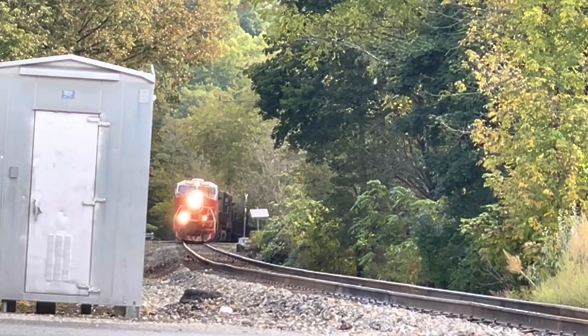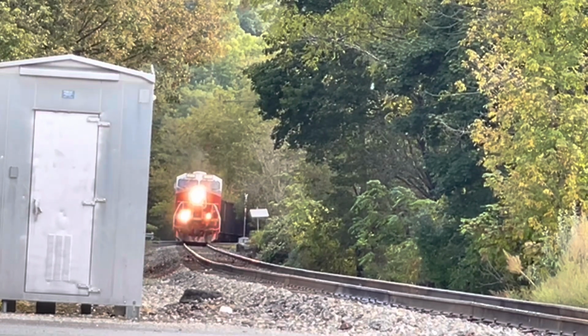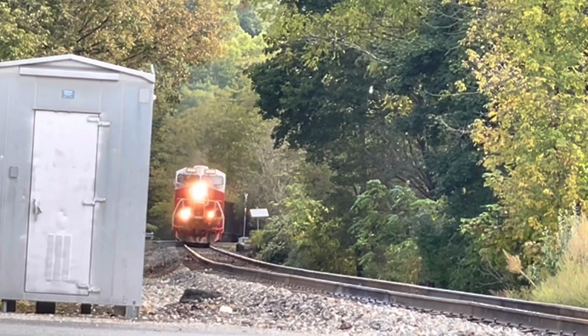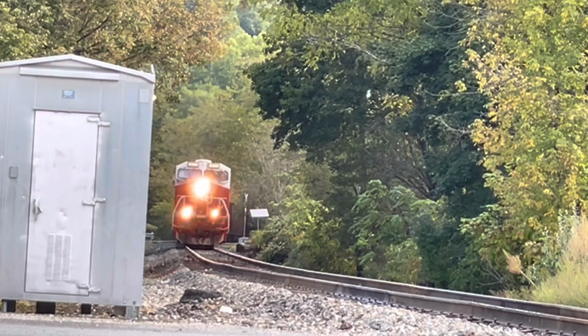We find ourselves next at Virginia Street in Mount Hope, West Virginia. The train will be crossing the street here, and then continuing on to Sugar Creek Junction, which was once the junction of the Chesapeake and Ohio and the Kanawha Glen Jean and Eastern Railroad. We'll have more on the KGJ&E later.